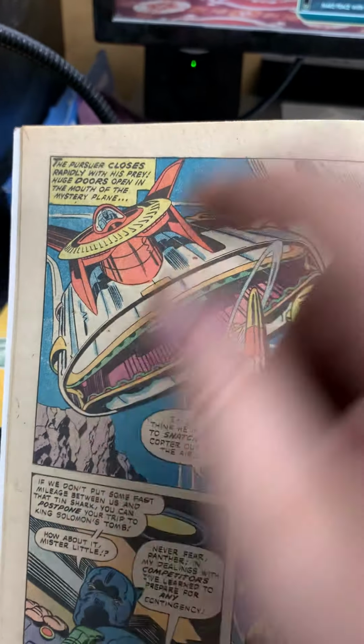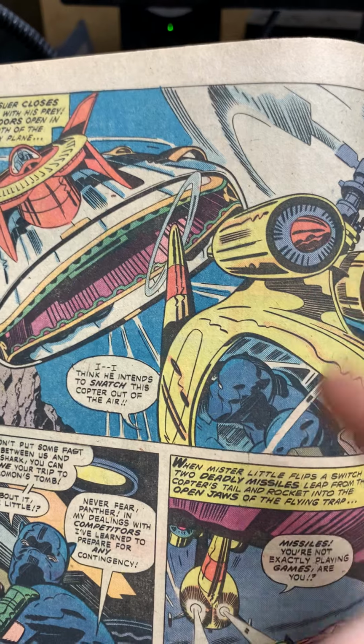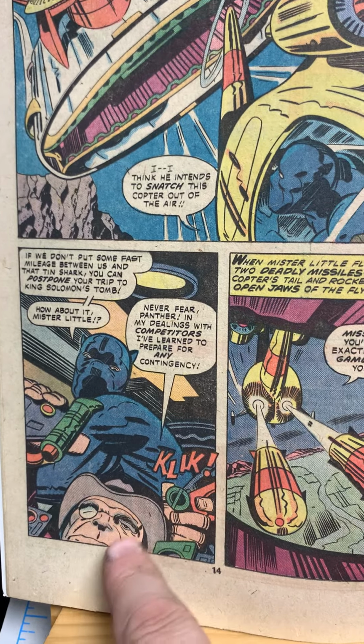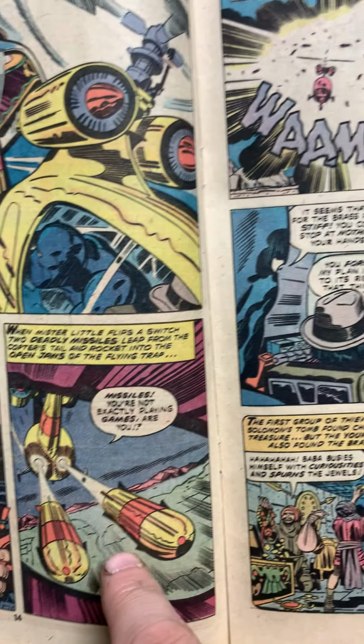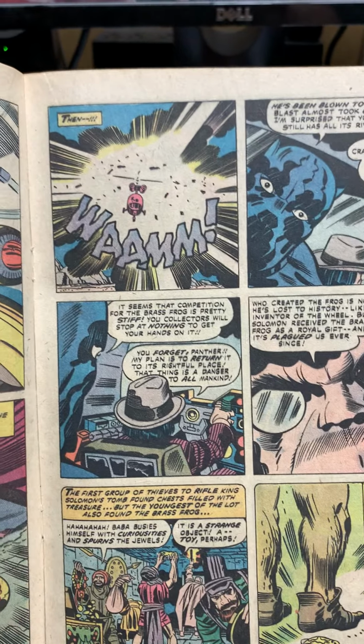So here we have this funky flying craft coming after the... it's supposed to be just a regular helicopter, if you can believe that from the drawing. And Mr. Little's going with crazy rockets. Boom, there goes the thing. Black Panther's actually showing a little bit of fear.